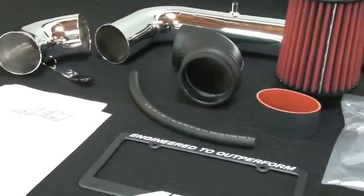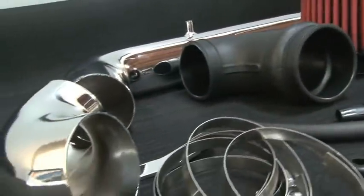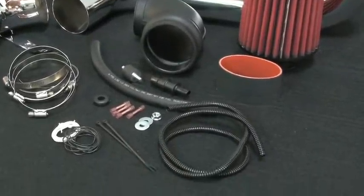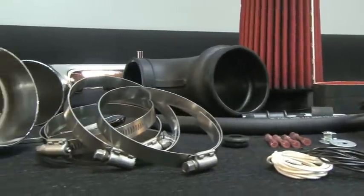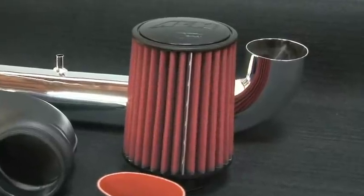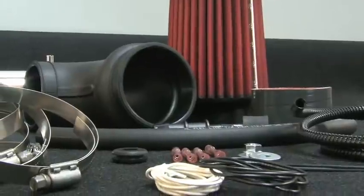AEM 21-8223DC and 21-8223DP air intake systems are engineered to add horsepower and reduce restriction compared to OEM air intakes, and they come with a lifetime limited warranty. AEM intakes utilize a reusable dry flow air filter. These oil-free filters are durable and very easy to clean.